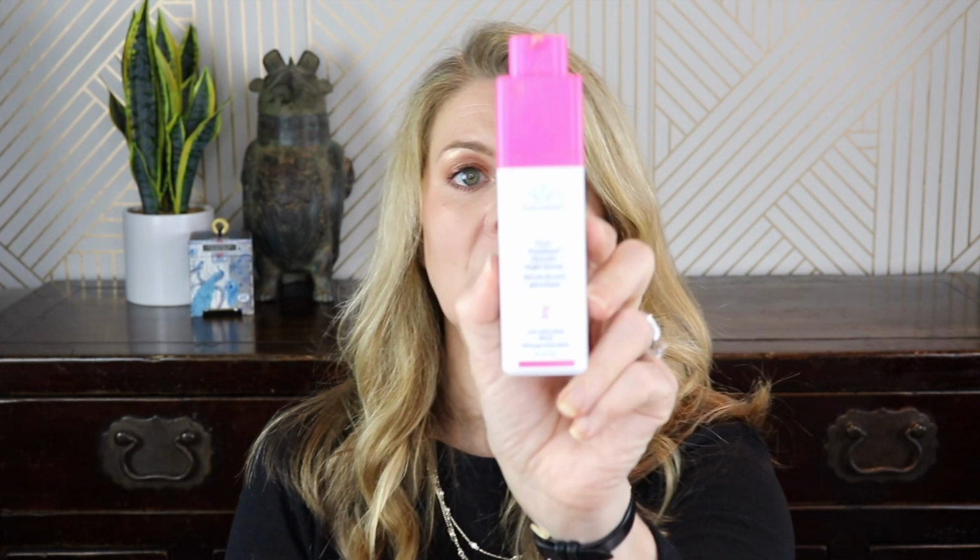Moving right along, more Drunk Elephant. This is the 20%, or is it 20% glycolic? It's glycolic. I don't remember what percentage it is. AHA, BHA gel, 12% AHA, BHA blend. And can I tell you, I love this packaging where you twist it and it closes. But for as much as I love that, I don't love the price on it. And I'm using a Paula's Choice version of it now.